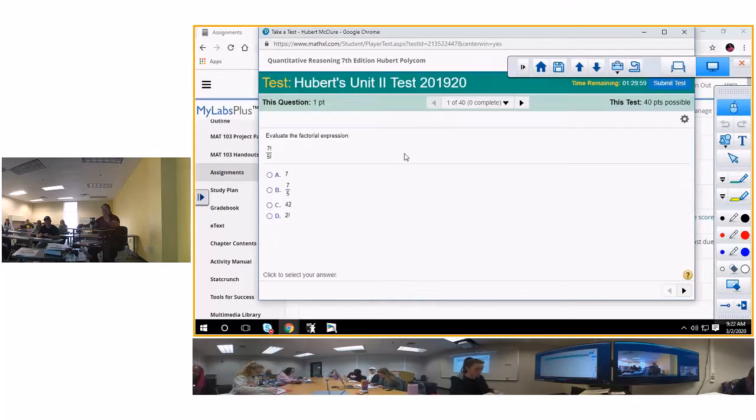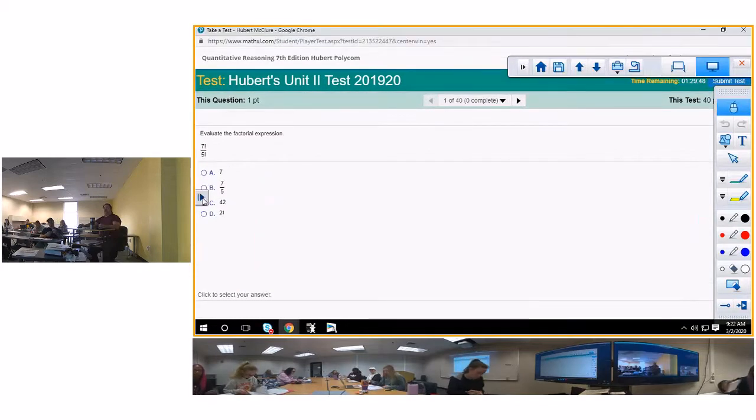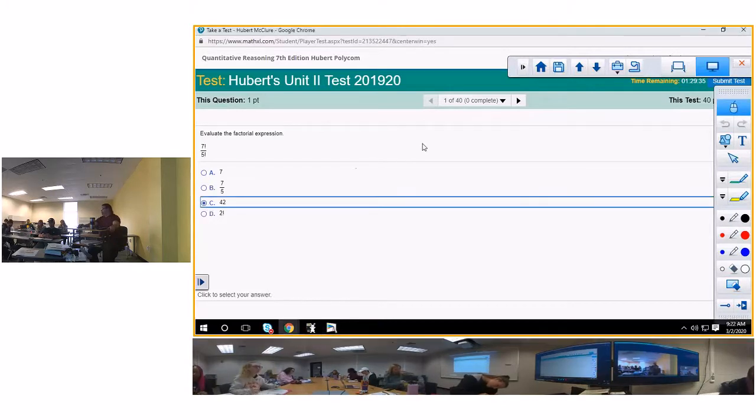All right. Evaluate the factorial expression. Well, I'm going to let y'all do that on your calculator. 7 factorial over 5 factorial. Well, 7 times 6 is 42. So it should be 42. But y'all check it. 42. Okay, you got it? 42. And how did I do that in my head? Because I am fantastic.